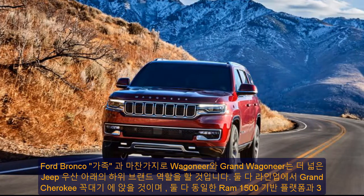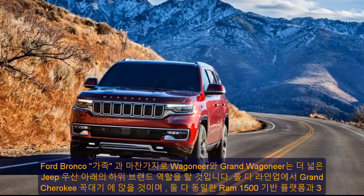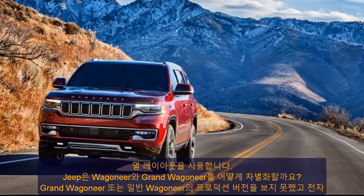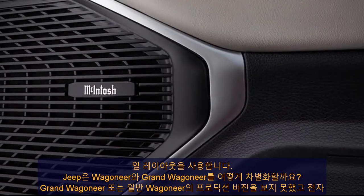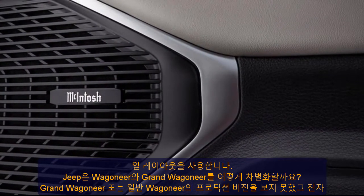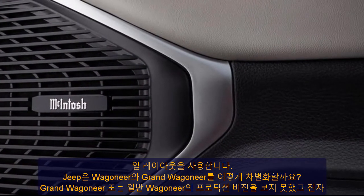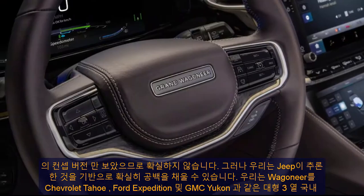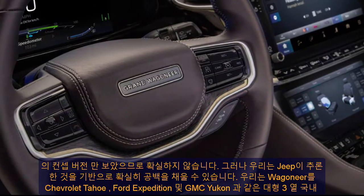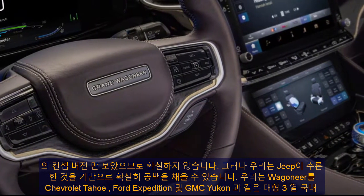We've referred to the Wagoneer as the mainstream version of the two, oriented at the non-luxury versions of large three-row domestic SUVs such as the Chevrolet Tahoe, Ford Expedition, and the GMC Yukon. Think of the Grand Wagoneer as more of a Denali version, aimed at the more premium derivatives of those aforementioned vehicles, the Cadillac Escalade, Yukon Denali, and Lincoln Navigator. Pricing, equipment, and materials should reflect this market positioning, but it's not clear yet how the differences will be communicated in terms of interior and exterior styling.